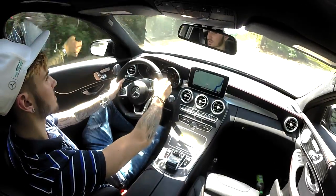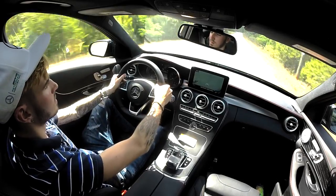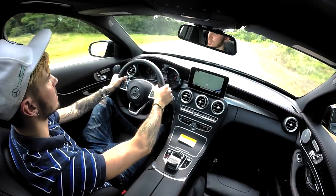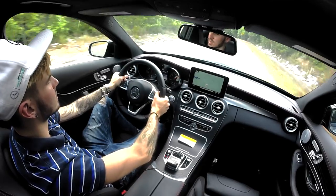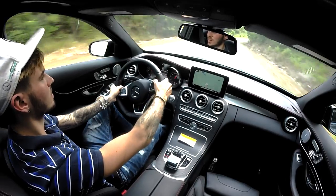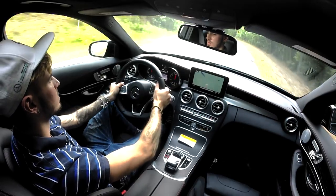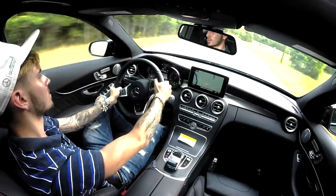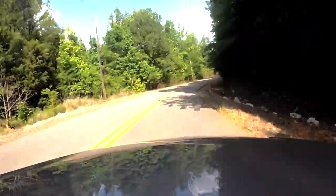Yes, handles insanely good. Sorry that I'm not talking a lot, but the car just handles so great. I just love to take it around back roads, especially some curvy roads, because that's really where the car comes to life. It's beautiful. I love this car so much. And the brakes are insanely good. Fast, responsive, no problem at all.